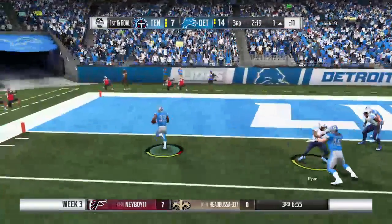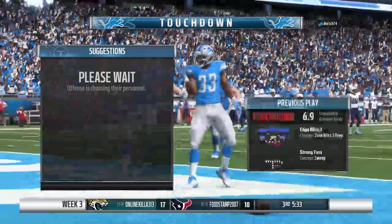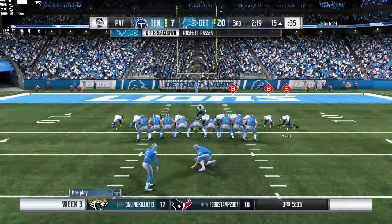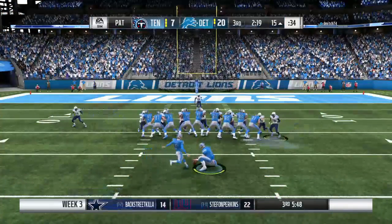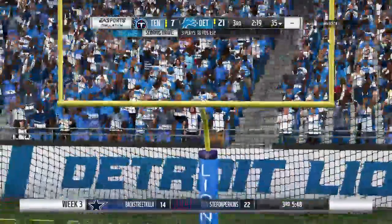They'll try and run. This is Johnson. And he's going to take it in for a Lion touchdown. Kerryon Johnson, his 2nd touchdown on the season. And the Lions use the short field to their advantage as they cash in for 6.